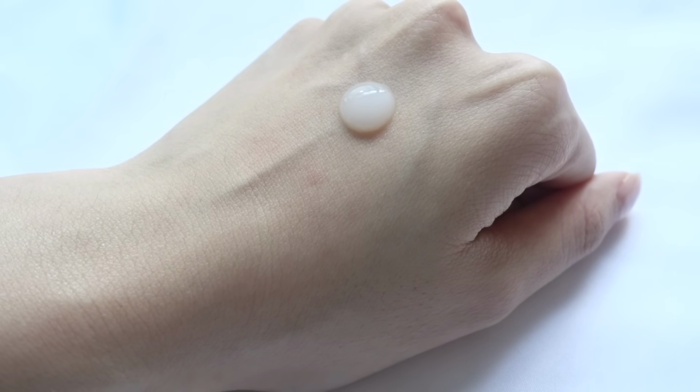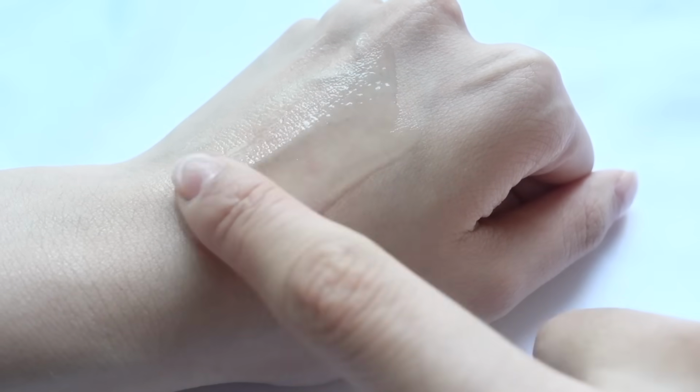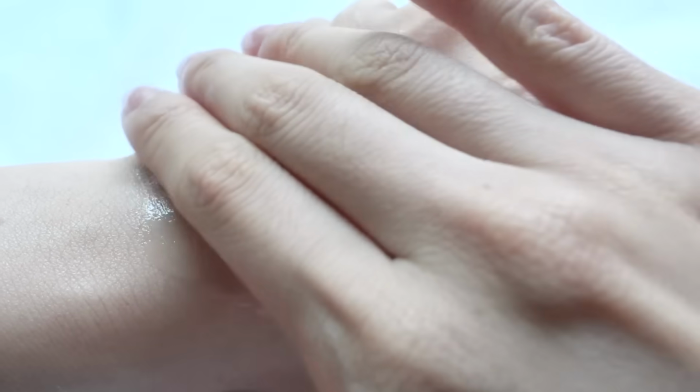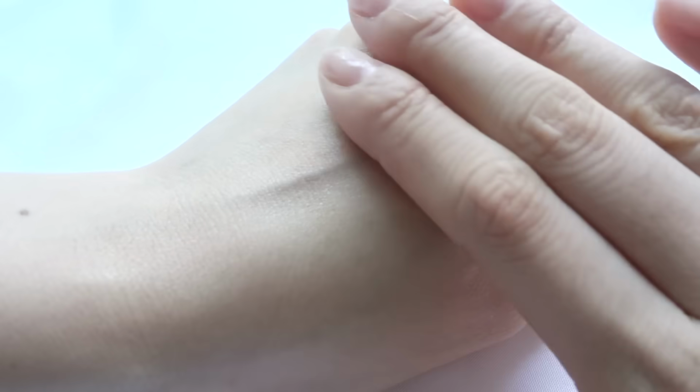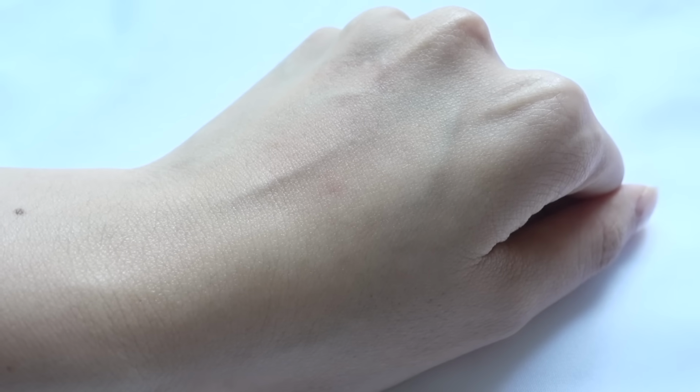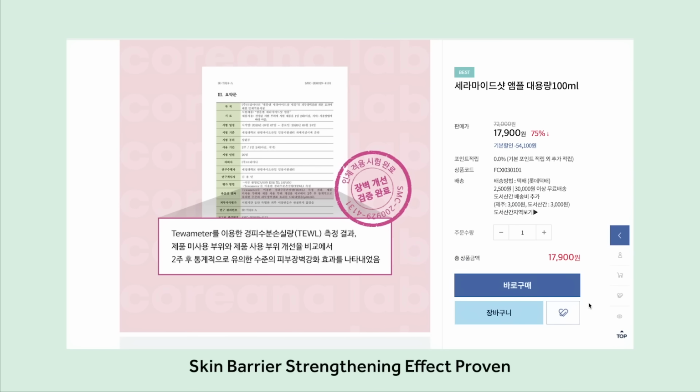It has a very milky texture that almost feels like a light lotion when you first apply it, and it really does feel soothing on the skin. It is a little bit on the thicker side compared to the other ampoules that I'm going to talk about today, but it definitely feels really comfortable on the skin, especially when my skin is irritated and has a little bit of a stinging sensation. This feels really nice. Also, the skin barrier strengthening ability has been proven through human application tests as well.